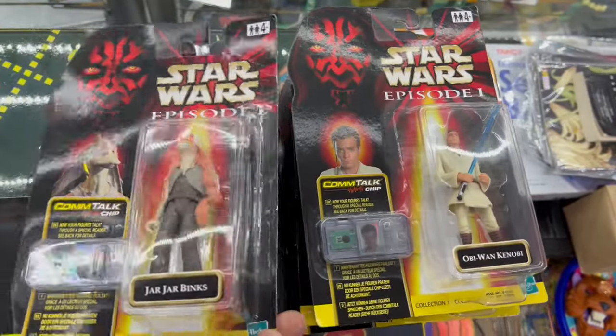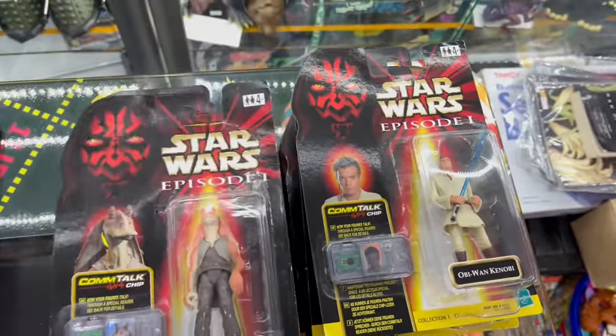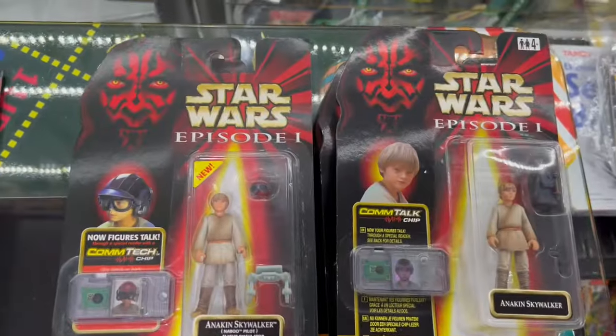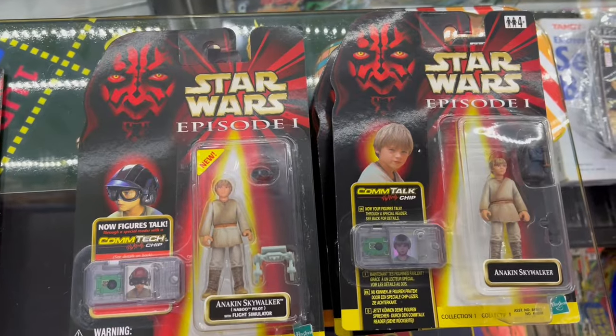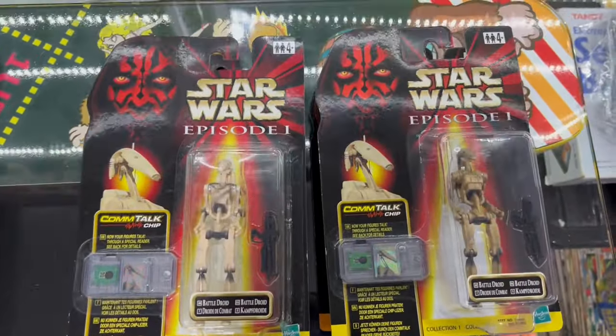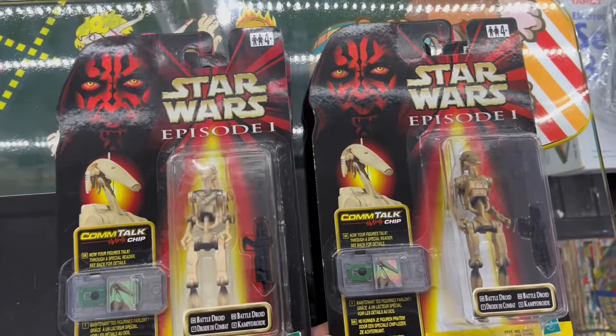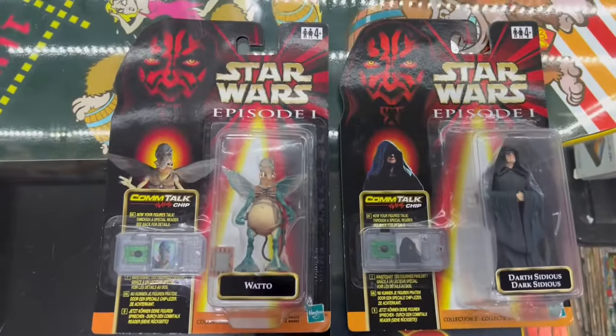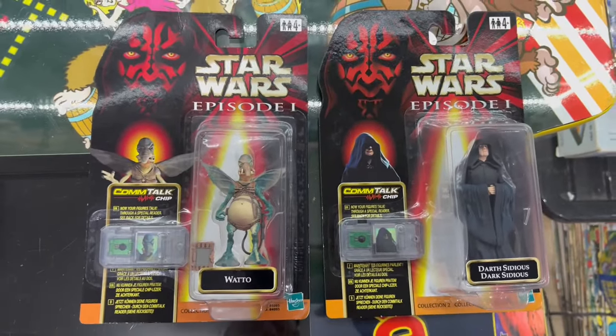Jar Jar Binks, who's got a bit of a crushed bubble and crease card, sadly, and an Obi-Wan Kenobi. We've got a pair of Anakins there. So there's all three of the Anakins from episode 1, apparently. A couple of battle droids, the Dirty One and the Slash Scar ones. A Watto and a Darth Sidious.